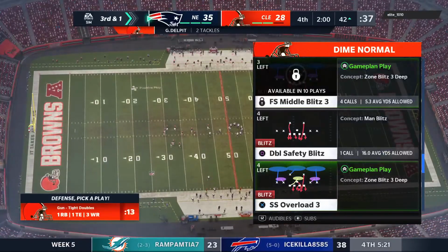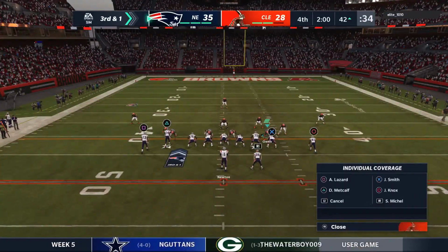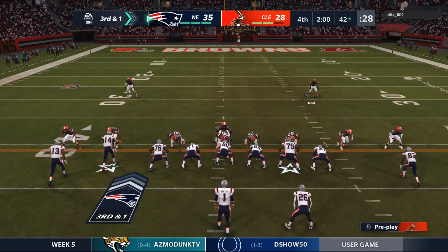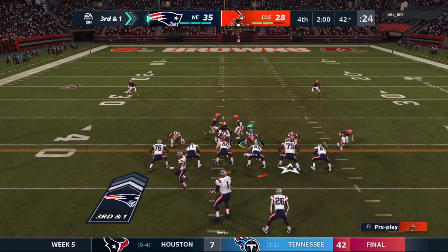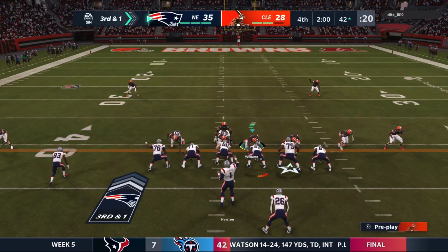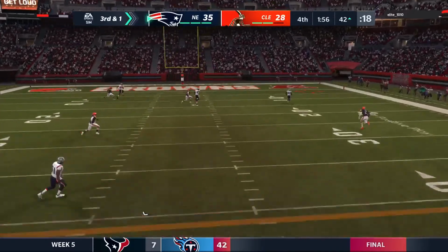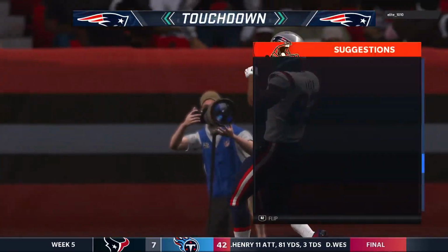3rd down. So the Patriots with a football as we get you reset. And let's see what they've come up with offensively after having time to talk it over. Newton looking to throw on 3rd and 1. Trying to lay one up deep. And all the way in.